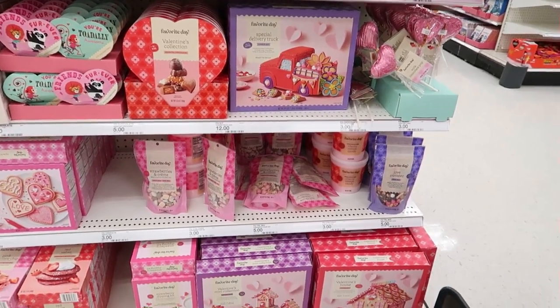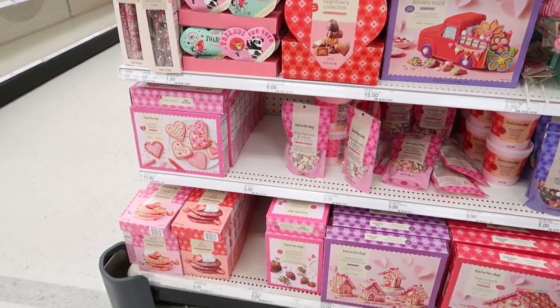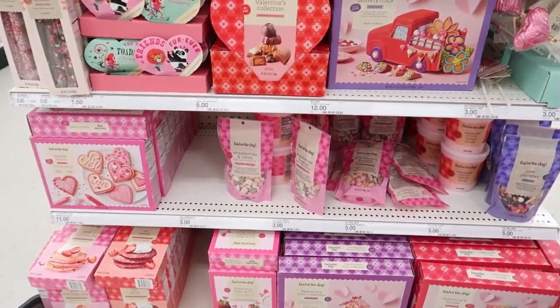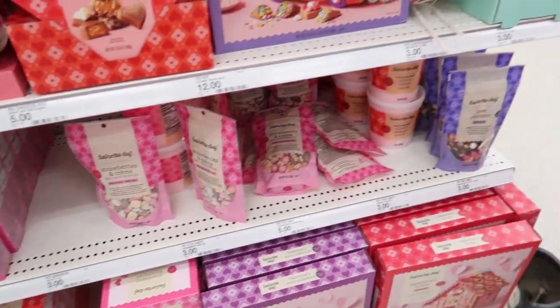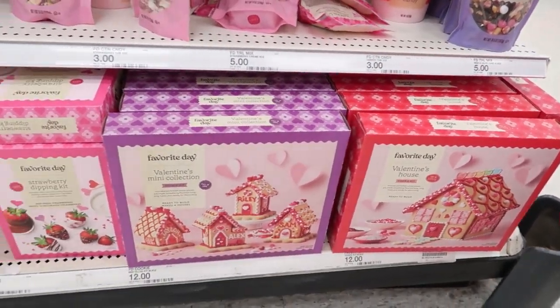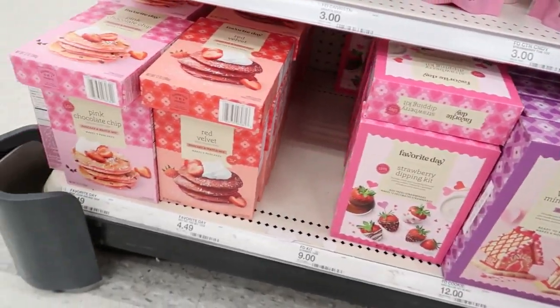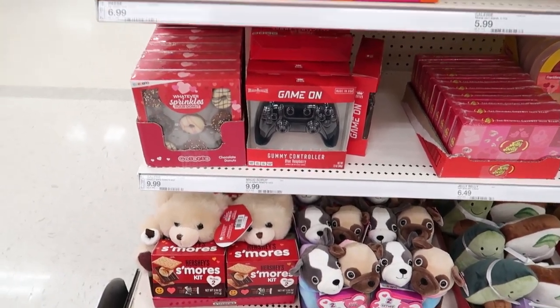Now, y'all already know how I feel about having different heart-shaped items that are like baked goods. Definitely shop these with your local bakery because you never know how long these items have been out on the shelves. And so definitely shop these with your local baker, so that way you can get the items fresh.